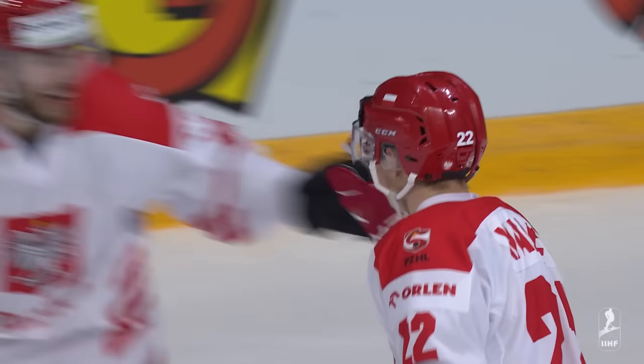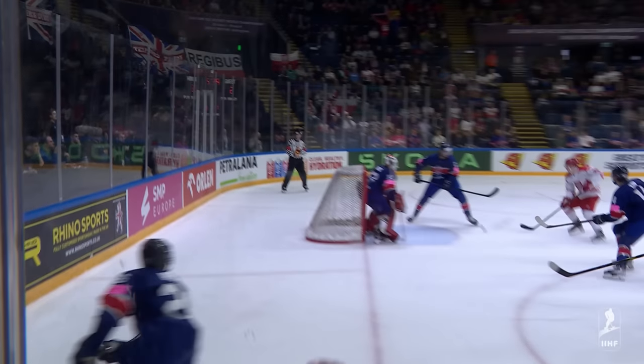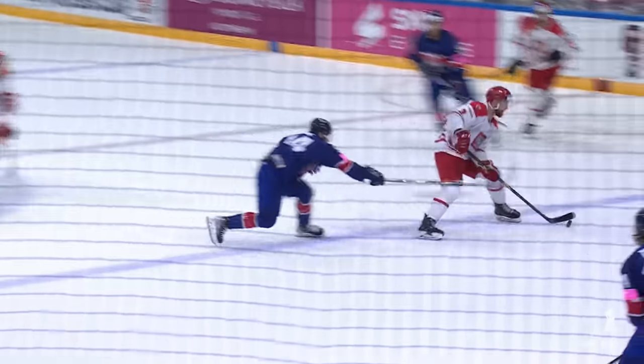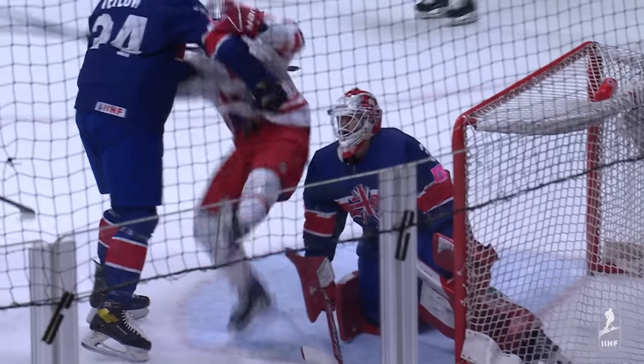Well, we can see it coming a little bit with Villega. He's been having a really good performance in this one. Zygmunt and him have really clicked in this third period. They've been making things happen for Poland. And right there, Villega just gets that rebound, comes out right onto his stick, and he buries it. Good job from the Polish team, just going to the net, making things happen.